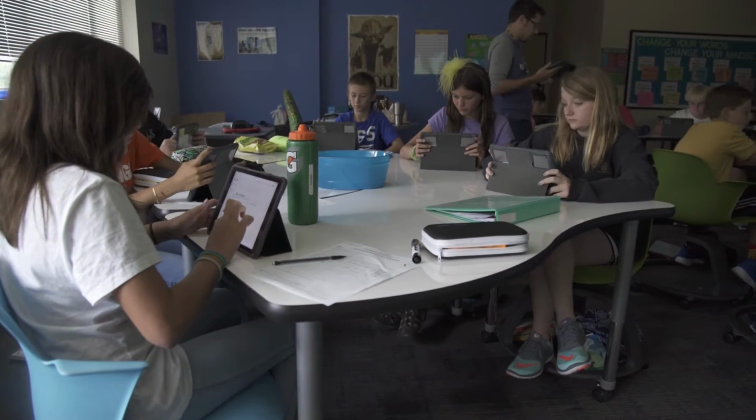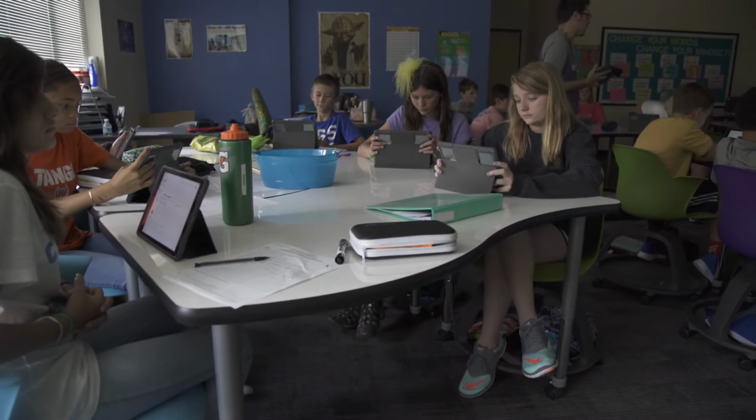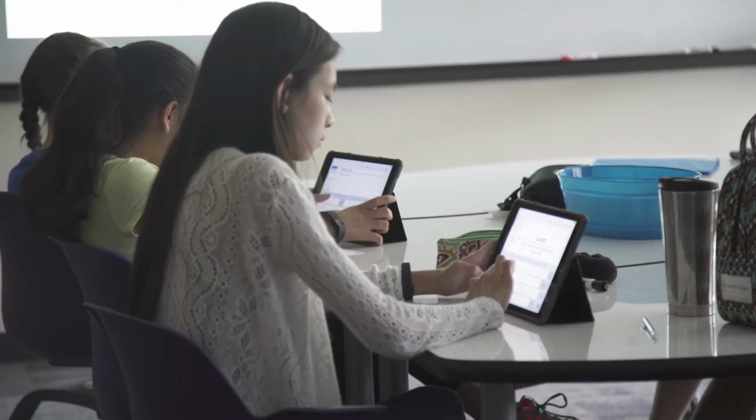The Technology Integration Matrix gives you an idea of where you can push yourself, because we're always looking to improve and always looking for ways to get better. So it's sort of a guide to show you where to go to help yourself improve.